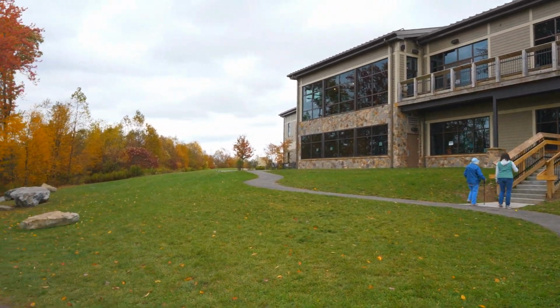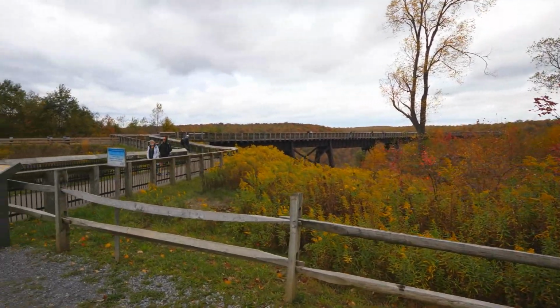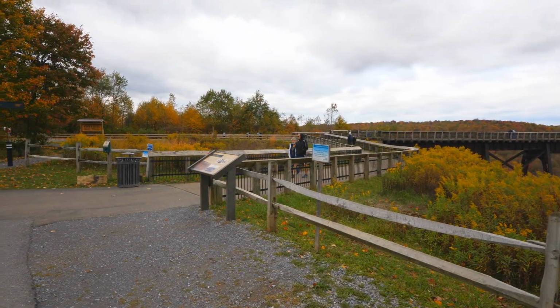After our walkthrough of the Welcome Center, my father and I decided to explore the wilderness and wreckage that still remains. But first, let's go and take a walk on the Kinzua Sky Walk.